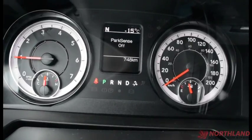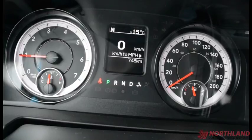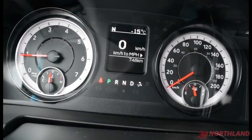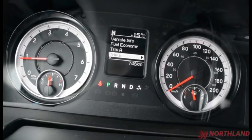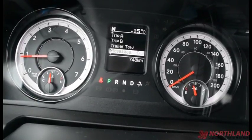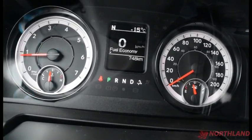Now in the center there, we have our speedometer. We can change that to miles per hour if we did want, or kilometers. We can change that guy though. We can change it to your vehicle info, your fuel economy. You've got your trip A and B. You also have your trailer tow. You have your messages, your screen setup, and you can turn the menu off if it is getting distracting for you.